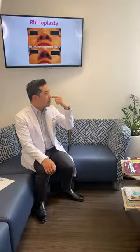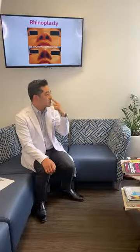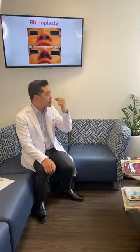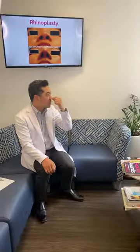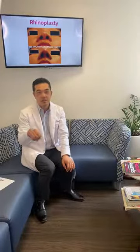For tip filler, I usually go in through the tip itself and inject this way to boost right here. As the filler goes in, it helps move the tip forward and give it a tiny bit more of a point. There is a limit to how much filler can change the tip of your nose. So if it's super flat like some of the examples you saw here, surgery is probably the better answer for you.